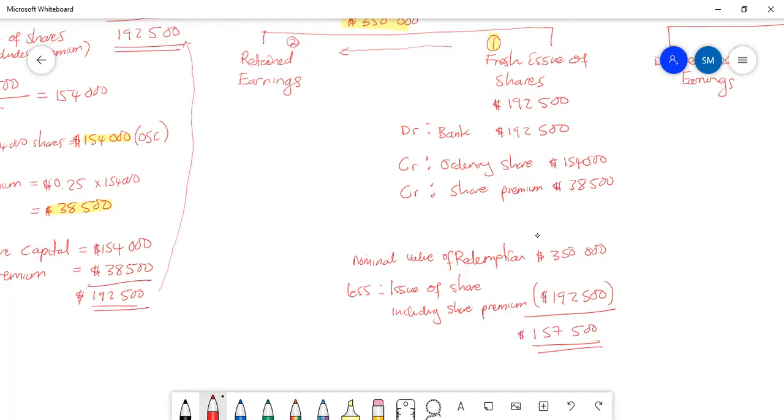And this is what we know is going to be going away to our retained earnings. So this is going to be financed by the retained earnings, and it will be transferred to our capital redemption reserve. Okay, so we now know that this remainder of 157,500 is going to be financed through our retained earnings.